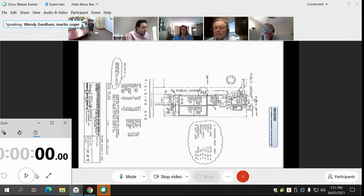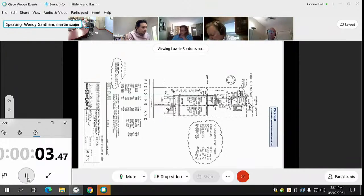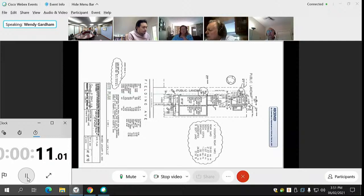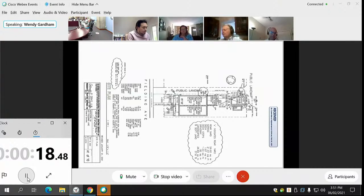Hi, thank you for having me. So I just want to give you some context. I live at 31 Fielding Avenue, so I am east of the proposed project, east of that T junction in the laneway. And there's a couple of variances that I would like to address because I don't find that they are minor at all. The first one, as many of my neighbors have also echoed, is that laneway and building the garage. And again, there's nothing against building a garage. It's just the setback that they are proposing.